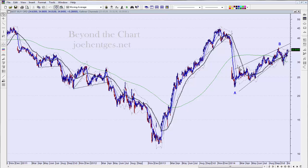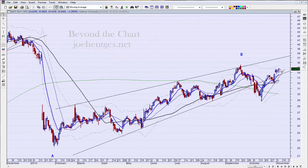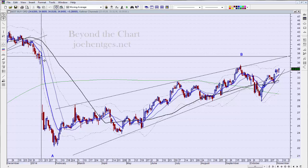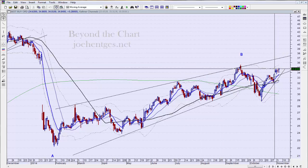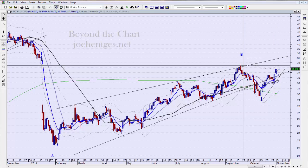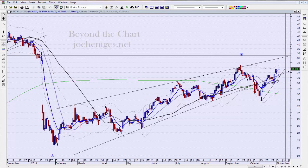Okay. And then this wedge type formation is what makes me really suspicious of trying to get on board into this rally here. Now, if it takes out this top here, where is this high? 35.53. That could change the situation. Again, we got a big gap to close here. And this gap is all the way over here, around 37.5. So I expect if it continues to push a little bit higher, I expect some resistance to come in here at 35.53. We could push higher and close this gap up here at 37.5.